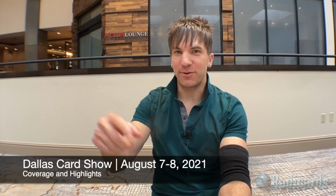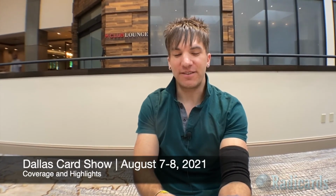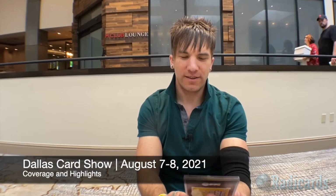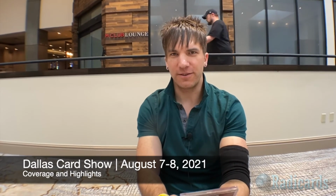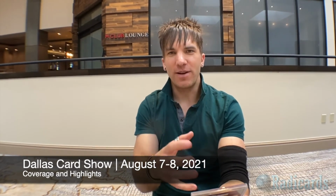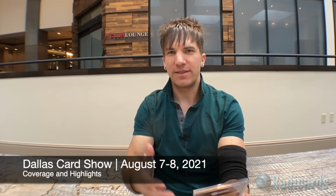So I got this 1970 Topps Reggie Jackson, his second year because he was a rookie in '69. SGC 3. I got this for $5. I was really excited to get this for $5. This to me is an important card. It's really off-centered. It is a 3. It's a justifiable 3. But when I got this, I was like, man, what a cool item to have. Of course, again, it's one of those cards that would have just sat in this guy's bin for who knows how long. And I think to myself, if this were raw, would it bring more than $5? Because a 3, people know it's a very good card and not potentially gradable higher. So 1970 Topps Reggie Jackson in an SGC 3.